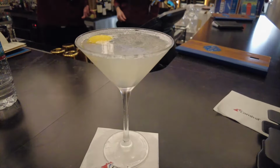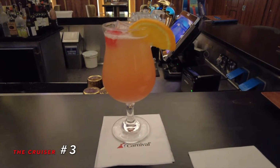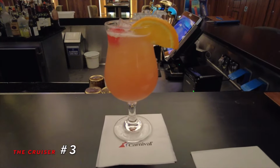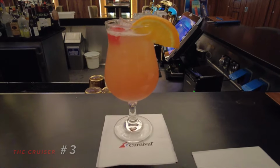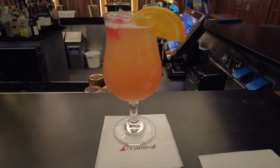Now, for all of my real cruising cousins, you already know about the Cruiser. Made with rum, vodka, and a variety of juices. Nothing says I'm cruising the Caribbean on vacation better than the Cruiser.